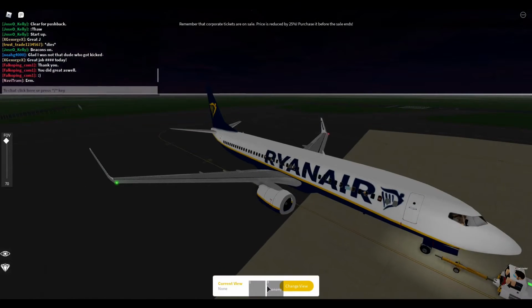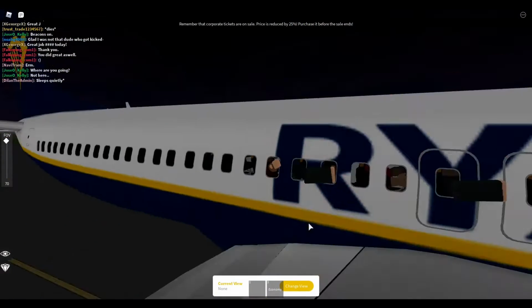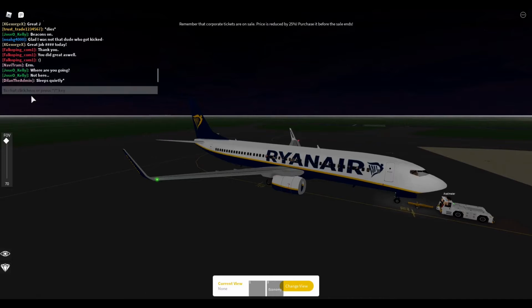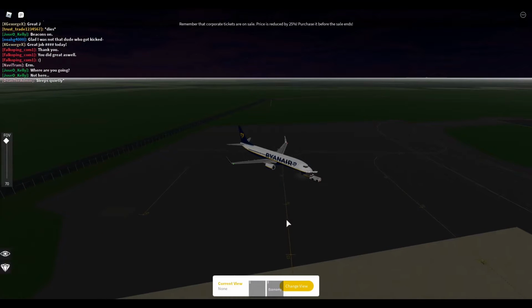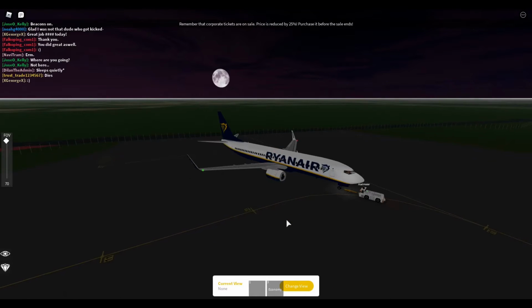FOV. Wait, let me go in the cabin. The FOV doesn't work when you've got no camera. Yeah, this is a very good plane model, by the way. Looks very good. Pushback not so good, not gonna lie. A bit jerky, but yeah. So far, very impressed with the game.